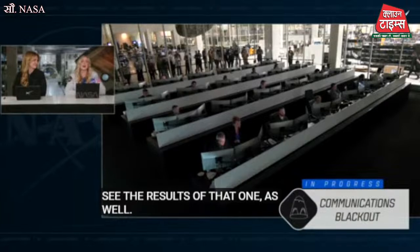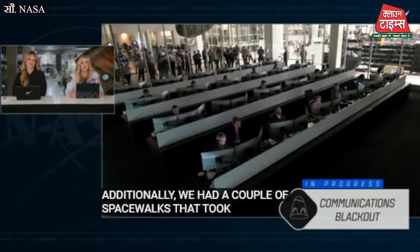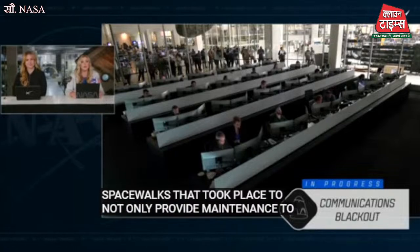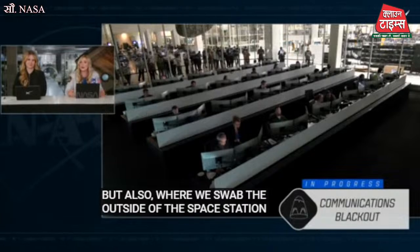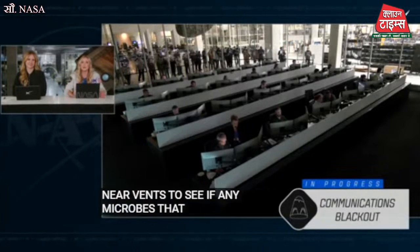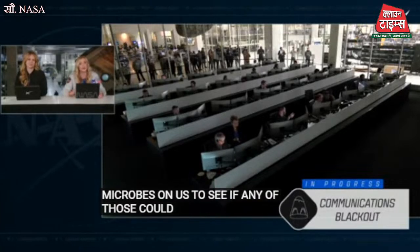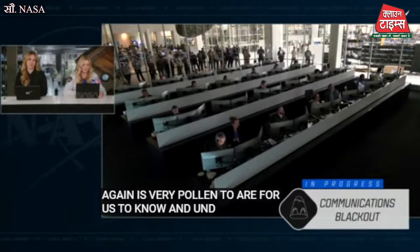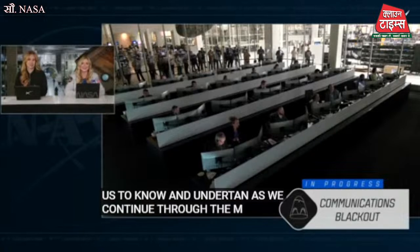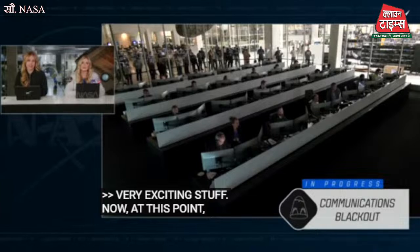Additionally, we had a couple of spacewalks that took place to not only provide maintenance to the International Space Station, but also where we swabbed the outside of the space station near vents to see if any microbes, we all have microbes on us, could survive in the harsh environment of space, which again is very important for us to know and understand as we continue to the moon, Mars, and beyond. Very exciting stuff.